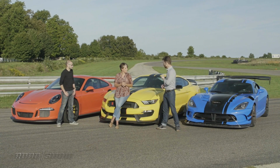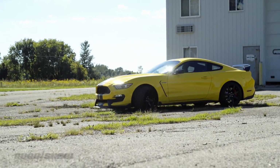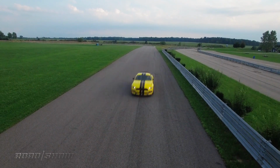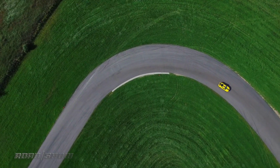Which takes us to the Mustang, which I think is a little bit more of an all-rounder, no? Yeah, I mean, for 60 grand, this thing is a bargain. The amount of power that you get with this, it's comfortable on the road, it's a beast in a straight line, and you know, it's not so bad in the turns. It is really fun. That engine.